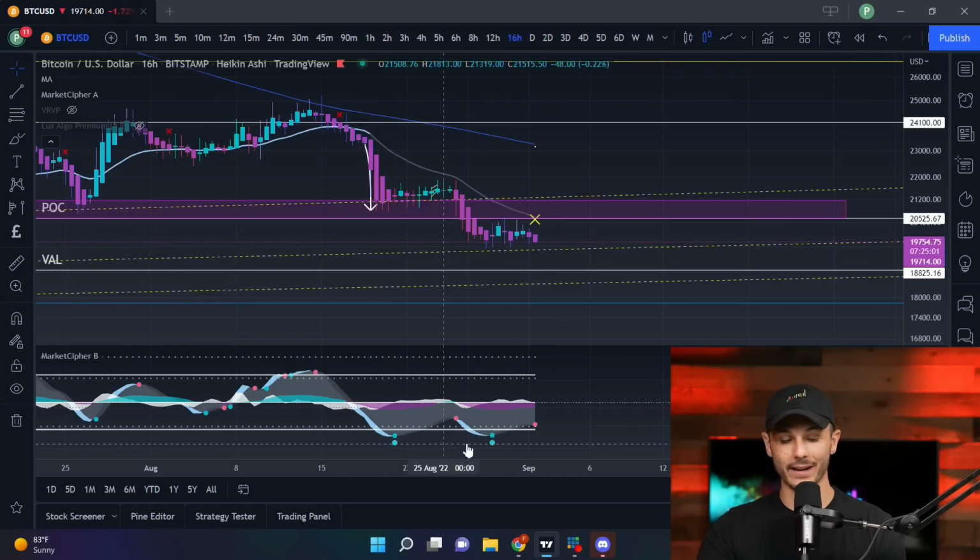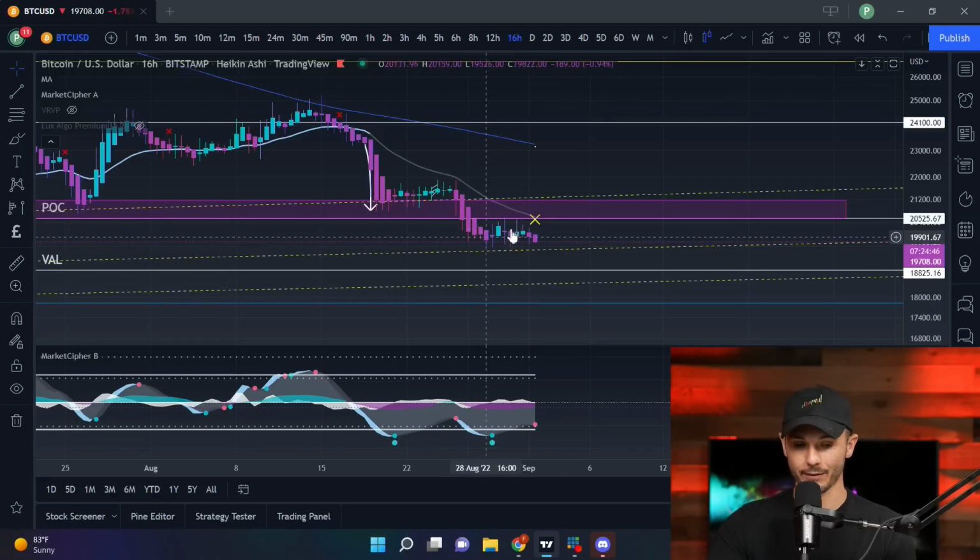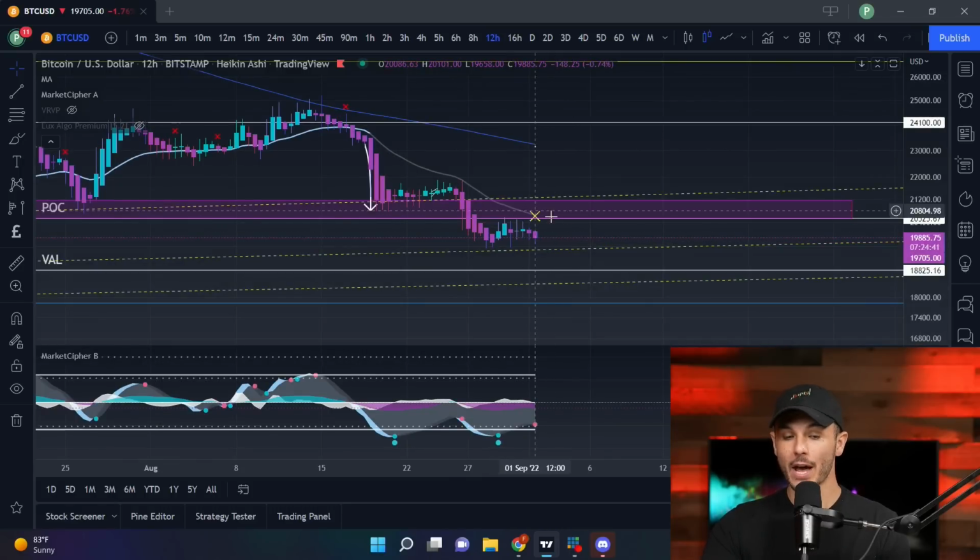Obviously, that would invalidate this bullish divergence that we did have with these lower lows and the higher lows on your momentum waves. Didn't really get much gusto out of this. Similar to the green dot, we put in the bullish div, came up, tested the POC, and we are just banging our head against this POC. But more about this level in just a second. But 16-hour printing that yellow X, generally bearish.